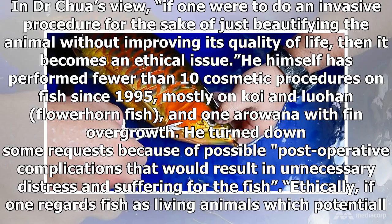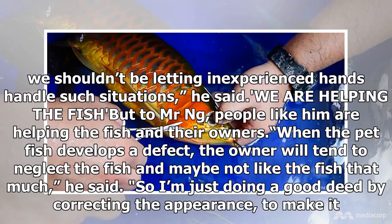In Dr. Chu's view, if one were to do an invasive procedure for the sake of just beautifying the animal without improving its quality of life, then it becomes an ethical issue. He himself has performed fewer than 10 cosmetic procedures on fish since 1995, mostly on koi and lohan, flowerhorn fish, and one arowana with fin overgrowth. He turned down some requests because of possible post-operative complications that would result in unnecessary distress and suffering for the fish. Ethically, if one regards fish as living animals which potentially suffer pain and distress, then we shouldn't be letting inexperienced hands handle such situations, he said.